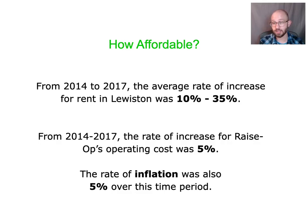So by just operating at cost, we're able to keep the costs lower for our residents. And this was consistent with just what the rate of inflation was over that same period of time. There are a lot of benefits to being in the co-op, but that's one very direct one that I think most people who join a co-op are interested in, which is realizing financial savings.